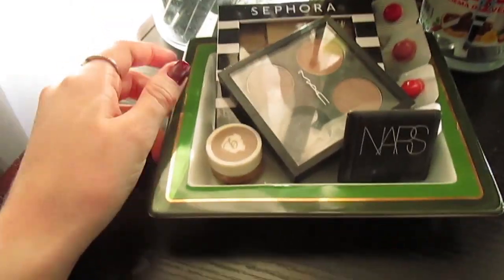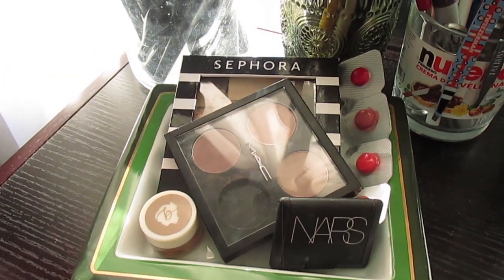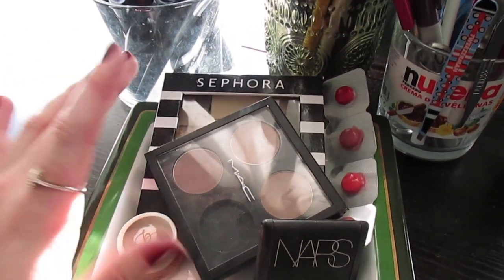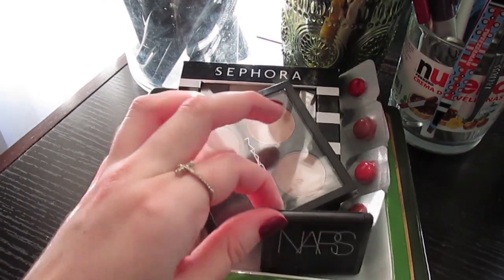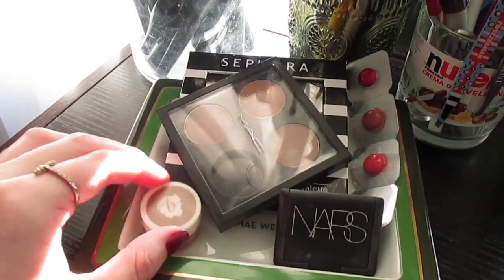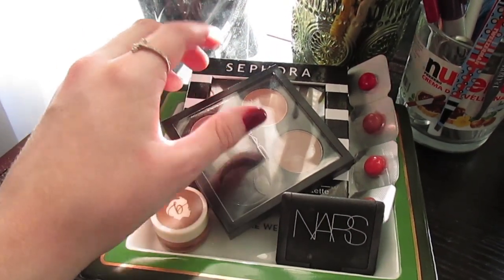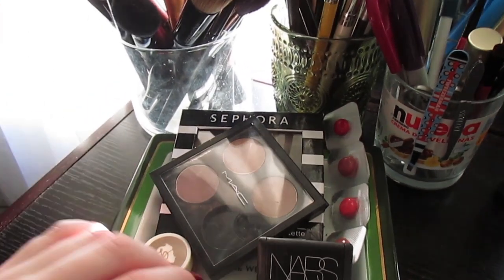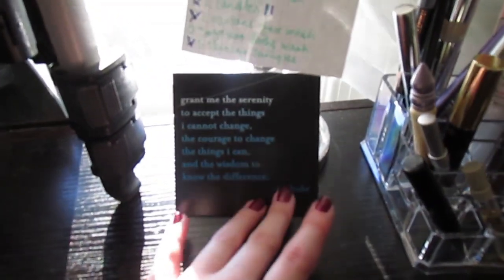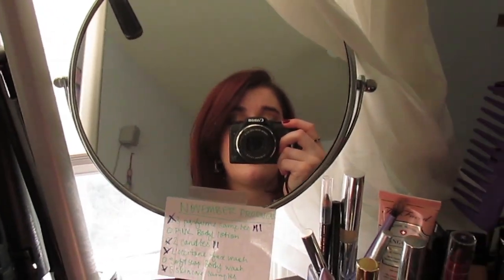Then I have this little tray that I have makeup that I'm currently using every day. So I have two small palettes that I'll talk about with you guys tomorrow in my weekly repeats, a cream shadow, the Urban Decay lipsticks, and my NARS Ondine. So these are things I reach for every day, so I have them out on this. Then it's all just empty, and I have my Serenity Prayer here and my November products and my mirror.